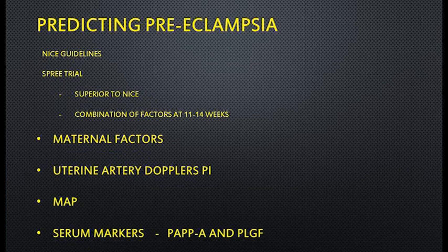So they say that if you have any of hypertensive disease during a previous pregnancy, chronic kidney disease, diabetes, autoimmune disease, or chronic hypertension, that puts you at a high risk of developing preeclampsia. And they also include other factors of which you need more than one to qualify, including primiparity, age of more than 40, high BMI, and multiple pregnancy.